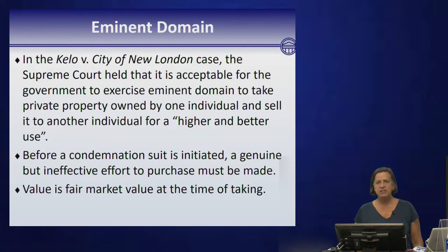Eminent domain. So in the Kelo versus City of New London case, the Supreme Court held that it is acceptable for a government to exercise eminent domain to take private property owned by one individual and sell it to another individual who is going to use it for a higher and better use. Again, before a condemnation suit is initiated, a genuine but ineffective effort to purchase must be made, and the value is fair market value at the time of the taking.